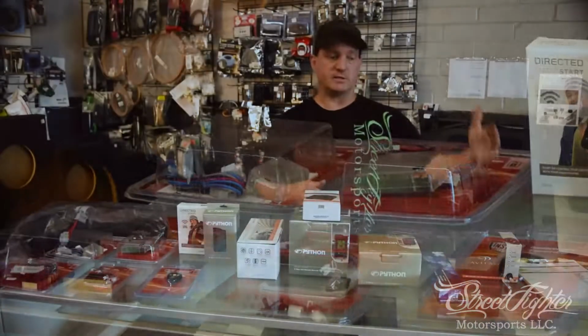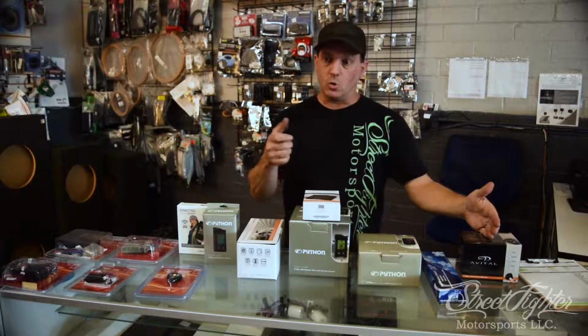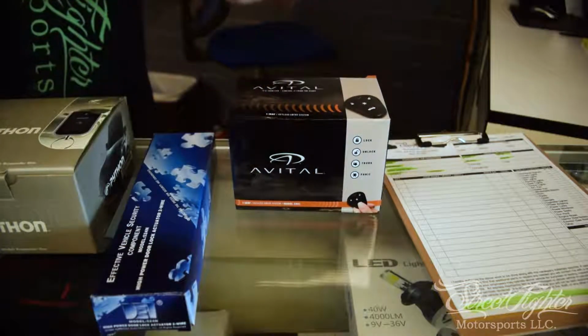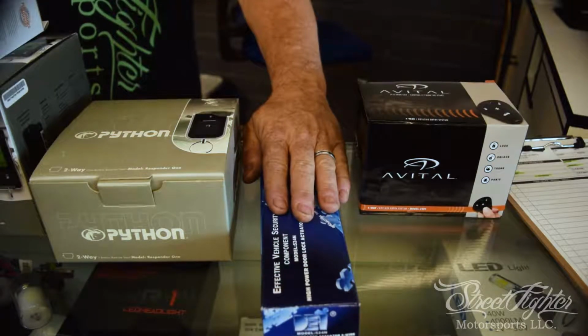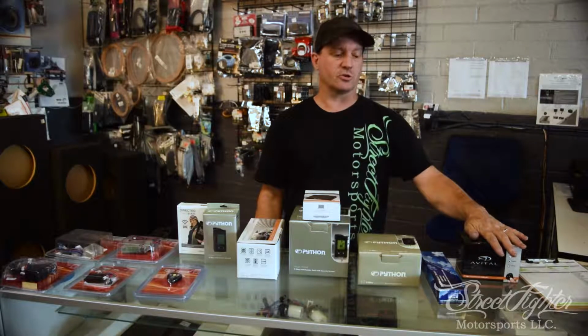We'll start with the basics. Not really an alarm, but keyless entry. So keyless entry is a remote that accesses the power door locks that's existing in your vehicle. So if your car doesn't have power door locks, you can also add the power door lock actuators, tie it into a keyless entry system so you have remote access to your car.